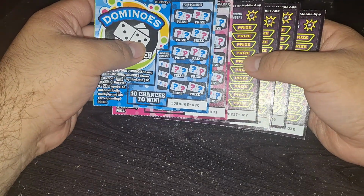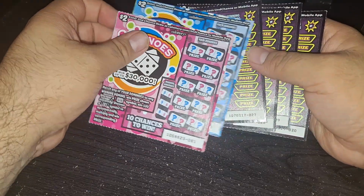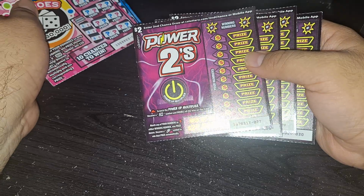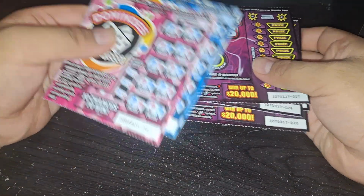a $12 scratcher session. Got two of the Dominoes tickets, number 80 and 81, and then I have Power 2's tickets, number 27 through 30. Got them all at 8 p.m. Let's start with, there we go.